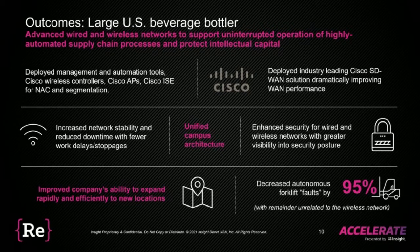And when they had drops, the forklift has to stop for safety concerns. So we looked at the existing environment, leveraged a number of tools, and ultimately identified that there was a legacy Wi-Fi architecture in place attached to a legacy hierarchical network. And at the end of the day, they weren't leveraging the cloud. The security mechanisms were in need of update.